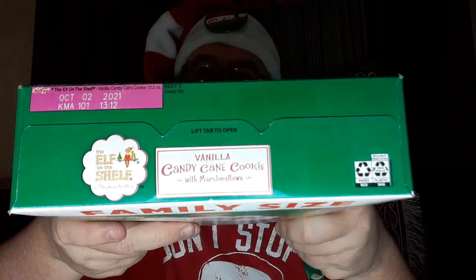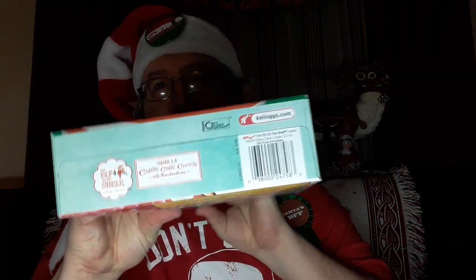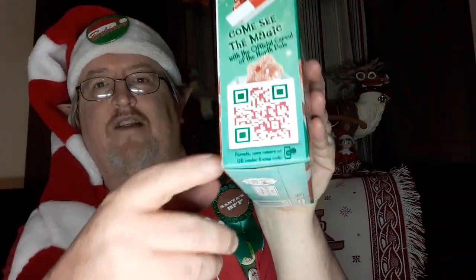Anyway, if you look at the top, it just has the Elf on the Shelf logo and the candy and whatnot. An expiration date on the bottom. The same thing. Nutritional labels. And then on the side, it just has a picture of all the stuff. And come see the magic at the official cereal of the North Pole. And then you can scan that and it will take you there. Anyway, that's not what we're here for. We're not here to read. We're here to taste it and find out if it's good.